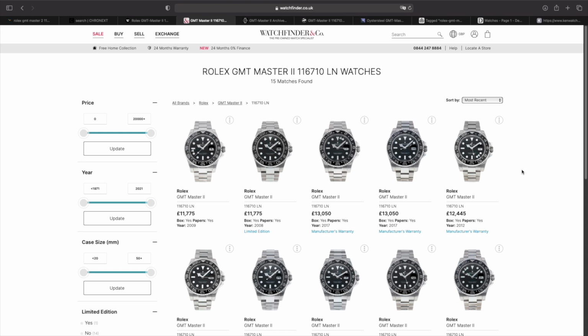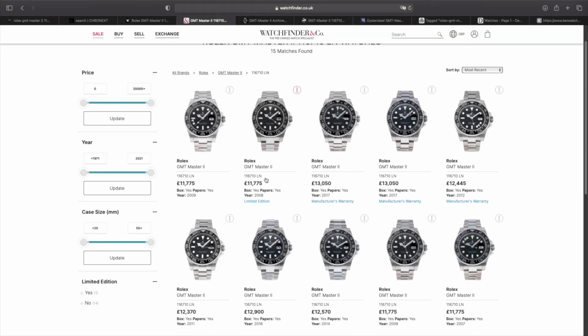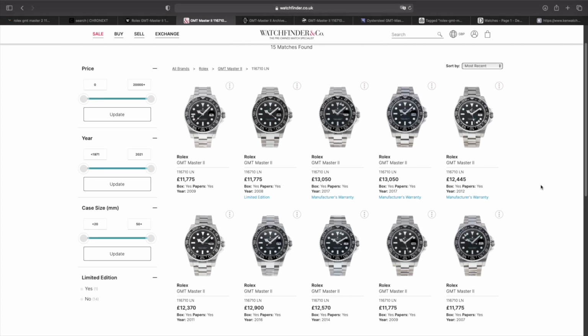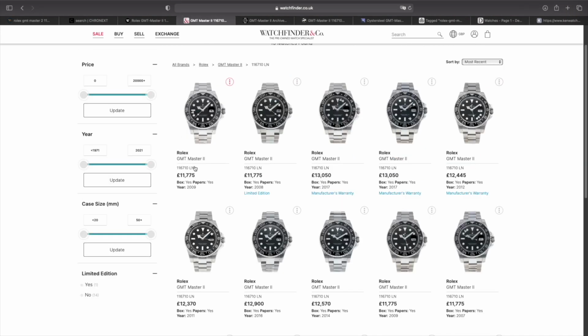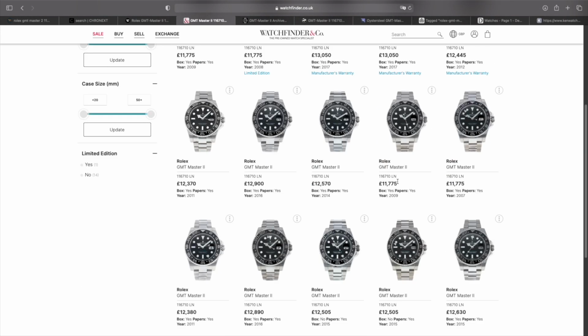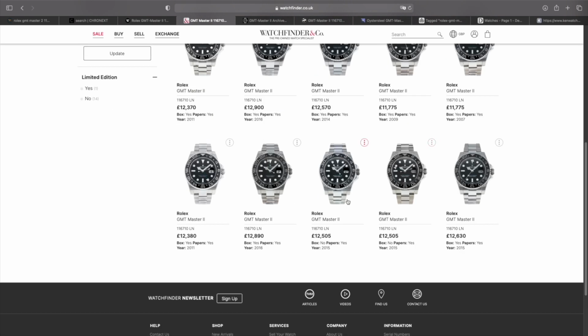So unlike in the US where you just have state tax, which works out to be less overall compared to around 20% VAT for the UK. So if you discount the VAT, this is decent pricing. It's fairly good, but you can't do that. So just taking a look at the overall spread, it's not that stark as you can see on Chrono24.